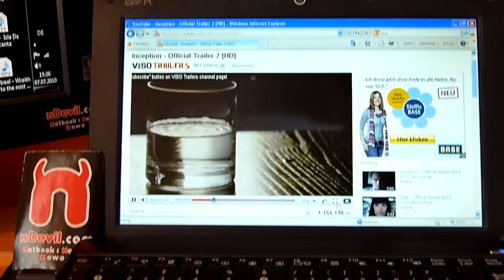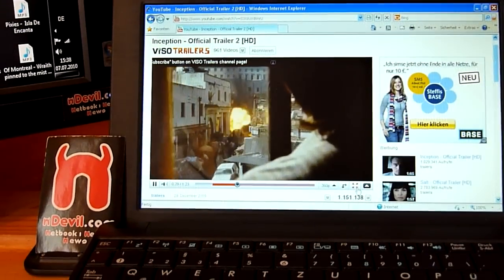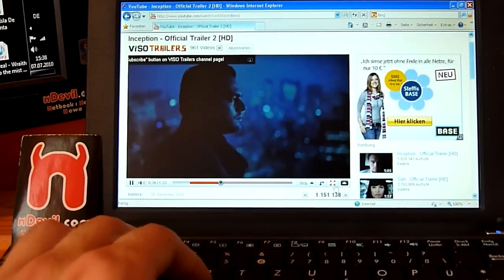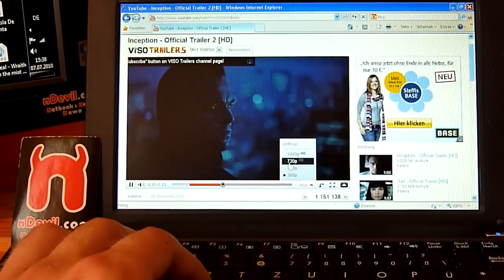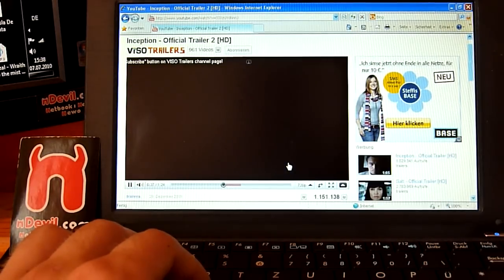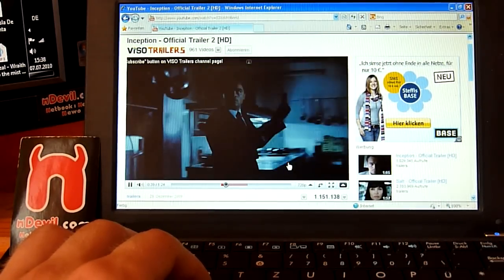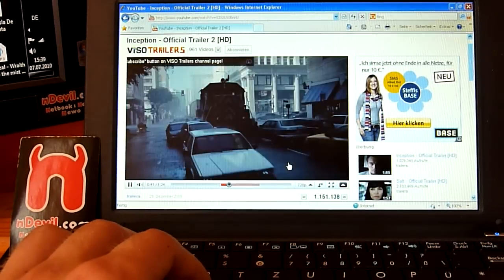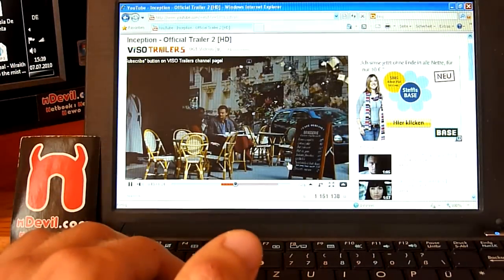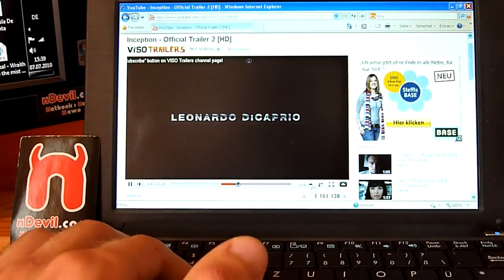This is Internet Explorer 7, I think, on Windows XP. And as you can see, 360p, no problem. Let's go to 720p and you will see the Atom N450 still can't handle that. Only offline. The sound is fine, but the picture is a bit too slow.